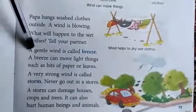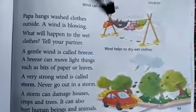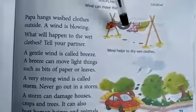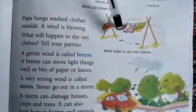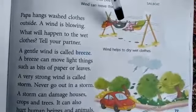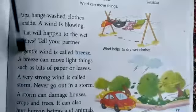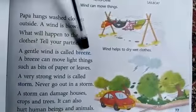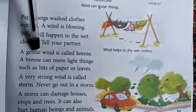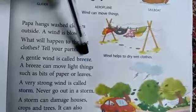Now, let's understand this portion, okay? Here, you can see the clothes hanging on the rope. We can see that the clothes are moving gently. Do you know what makes the hanging clothes move gently? The slowly and gently moving air makes hanging clothes move. The slowly and gently moving air is called breeze, or a gentle wind is called breeze. Gentle means which is not strong, which moves slowly. When the air moves slowly, it's called breeze.